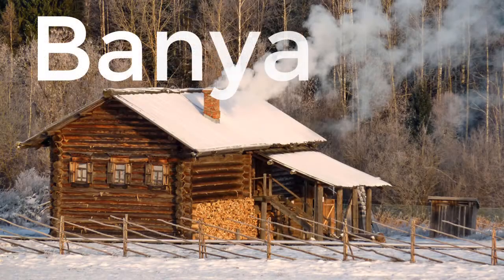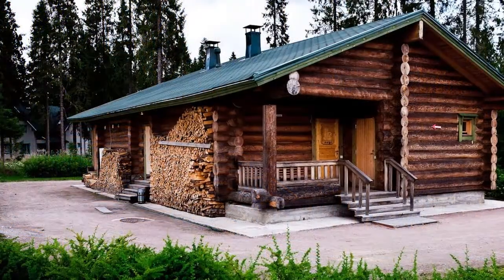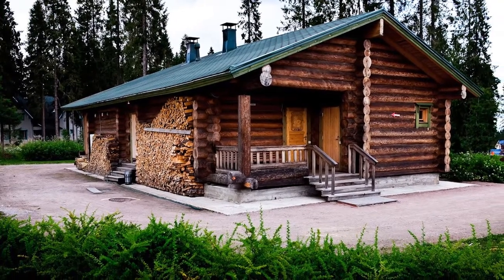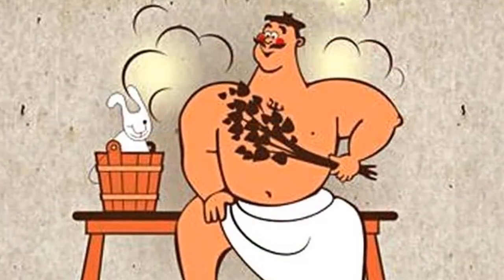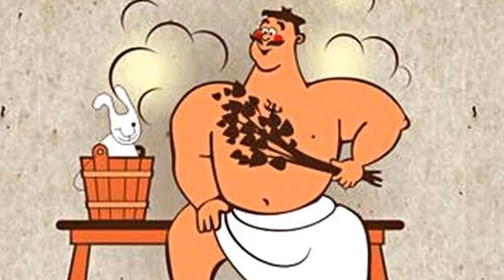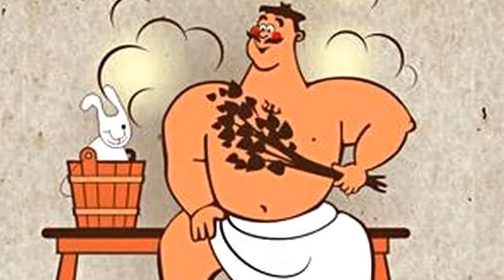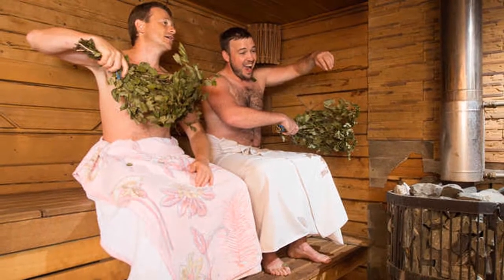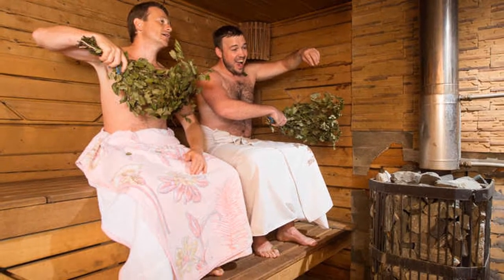A Russian steam bath, the Banya. It's difficult to find a Russian who has never used a Russian steam bathhouse, the Banya. Using the Banya is a popular tradition that has become one of the symbols of the Russian people. The Russian bath is known worldwide. Many tourists often make an effort to enjoy this unique activity. Today we will give you some interesting facts about the Banya.